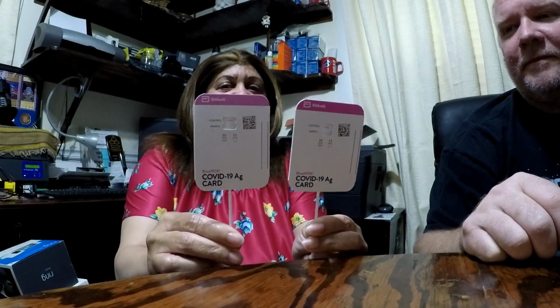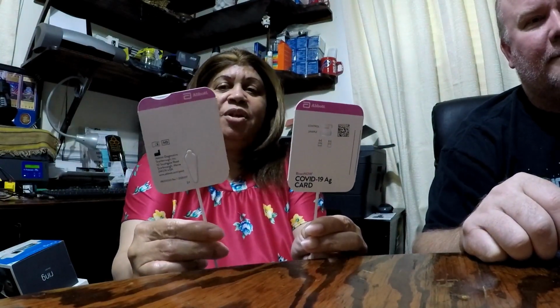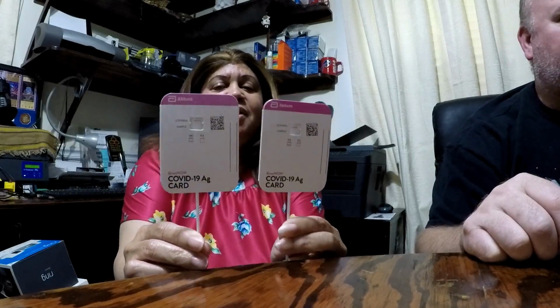So, these are two tests. They both have the one single line across control up at the top. When you get that pink line across there, that means that you are negative. So we got two, so we could go cruising on Monday. Yeah, we're going cruising. So there you go.